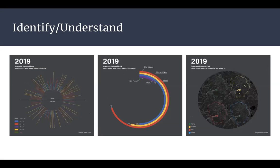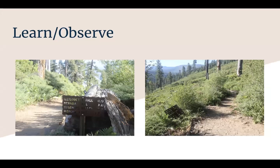All right, on this next slide, we have a few more visuals. And this first one that we have here is just going to show some basic hiker statistics based on gender and age to give us an idea of who is being rescued. And then the next visualization shows that most subjects in need of search and rescue, which is again this outer ring here, is ill or injured, and that 1% of rescues in 2019 are for subjects who were never found. And then the last visualization shows the location and the amount of rescues depending on the season, and the majority of rescues occur during the summer and fall seasons, which could be due to the increase in visitors during that time. All right, so let's take a look at some signs.